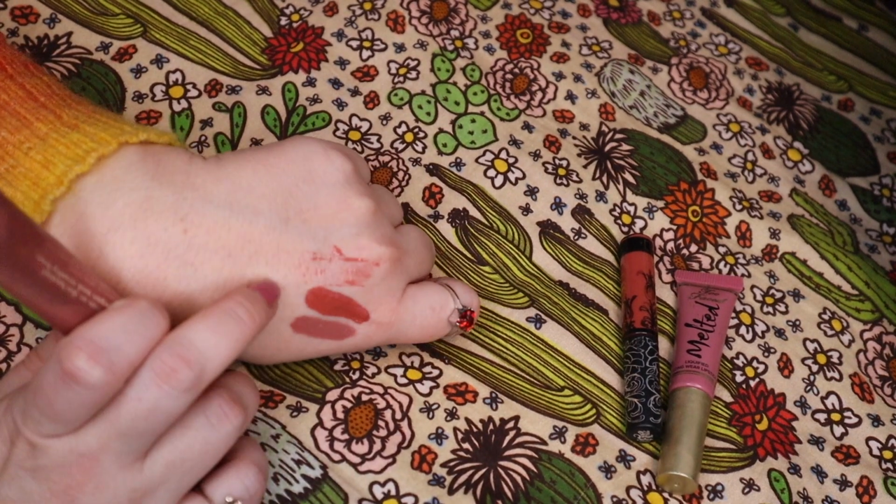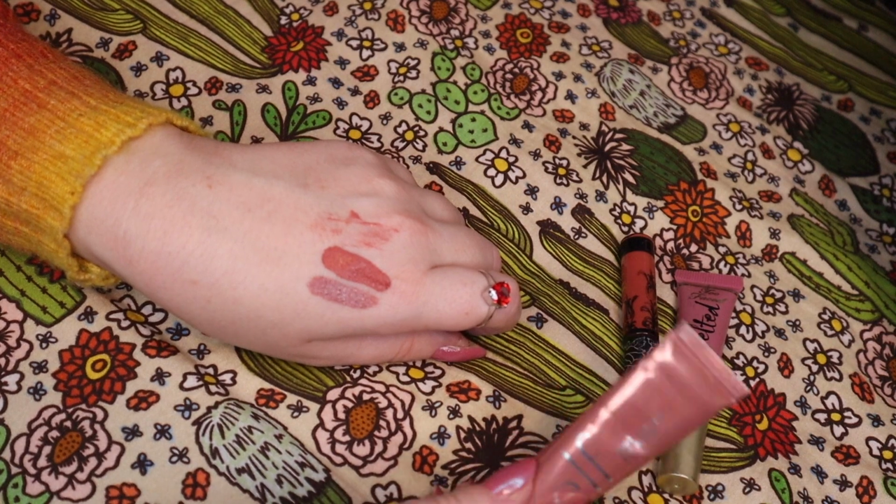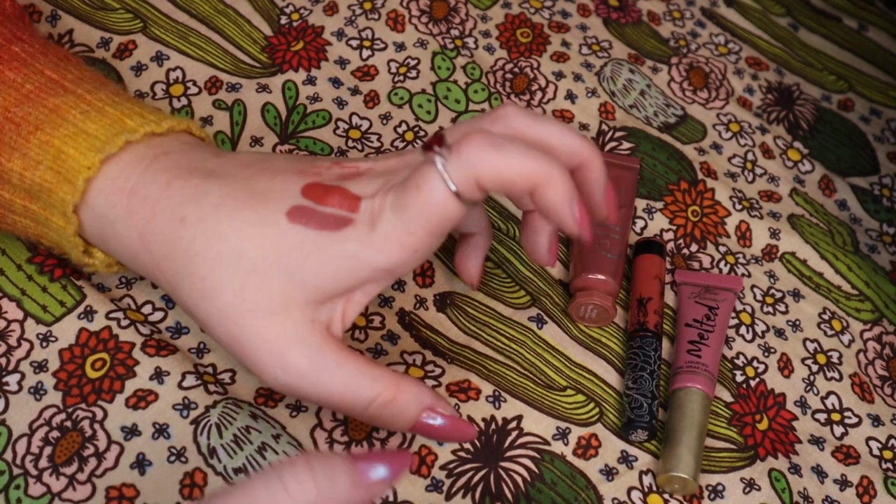Even though it's a cute color that you can barely see and a comfortable formula, it's just not worth having in my collection. I would rather use other balms that I have that are in a more ideal format.